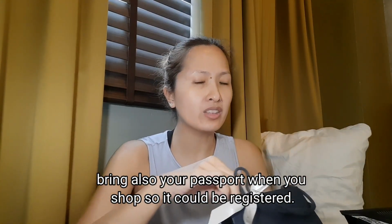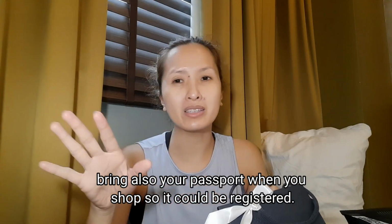By the way, guys, please save your receipts whenever you go shopping in Singapore. You can refund the tax because, especially if you're a tourist at the airport, you just need to present the receipt. And I think there's like a minimum yata na $300 accumulated purchases before you can refund the tax. And the refund can be used for more shopping in the future.